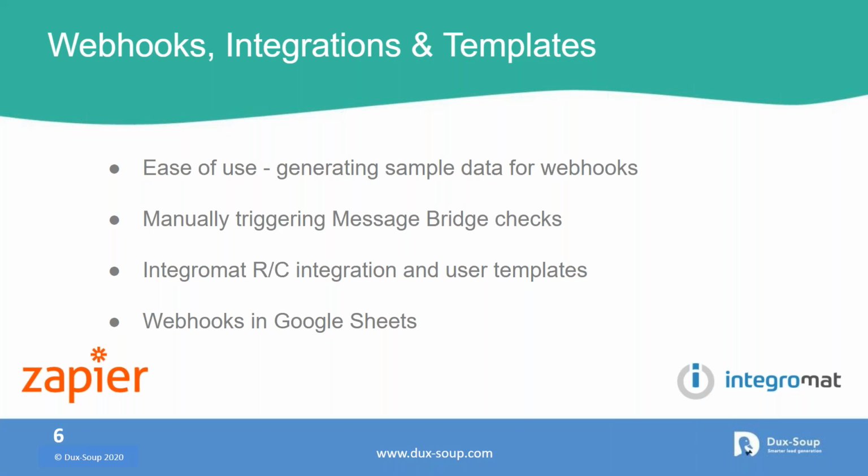The remote control integration with Integromat has made this a true alternative to Zapier for our users. We've also seen an extensive library of Dux-Soup related templates being made available within the Integromat platform. We've also shared with you a few templates and work instructions as to how you can make use of the built-in webhook functionality in Google Sheets. So you can capture data directly from Dux-Soup into that Google Sheets environment without having to use Zapier or Integromat. So that's some more things that we've covered this year.